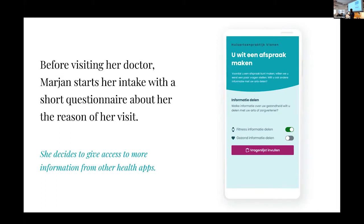So in this mobile environment, in this app, she starts a questionnaire. And currently there are a lot of different providers of questionnaire products that are launched into the market, which is great, but it should be integrated into the patient journey, not separate products. As you can see here, she decides to share her fitness data or health data from other apps. So here you can see she gives access to other information from other products. It starts at the beginning of this patient journey.